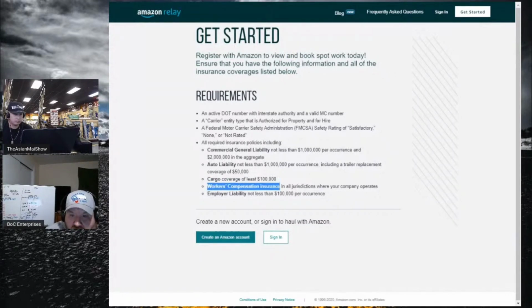This is another one that guys get hung up on. Really, this is a real bad issue. Everyone thinks that when they sign up for Amazon, they have to get workers' compensation insurance. That's not true. You only need to get workers' comp if you pay W-2 employees. That's the only reason you would need that, and if your state requires it. Some states don't even require workers' comp.